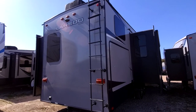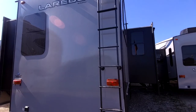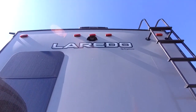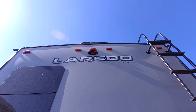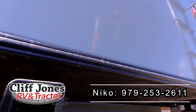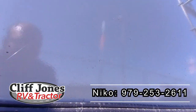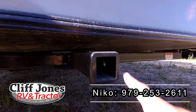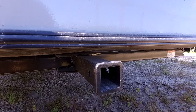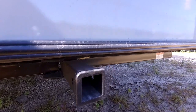And this RV does have a ladder, so that way you don't have to grab an external one, which is really nice. It's also prepped for a backup camera. Backup cameras can save lives, so we can help you get one if you would like. They also are starting to add bumpers now. Laredo didn't really do that before. But if you want to add like a bike rack or a spare tire, you can put that on here. The capacity is honestly not that much, but having a hitch that you can add stuff onto is definitely nice.